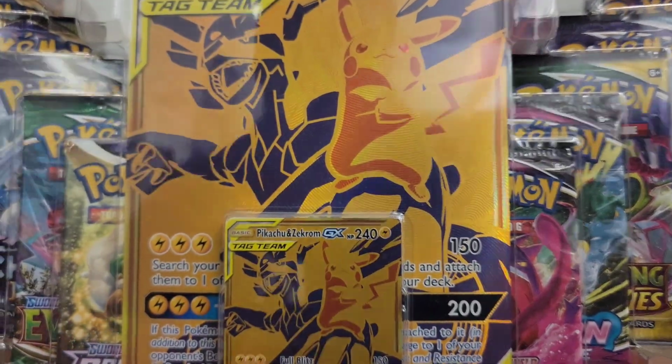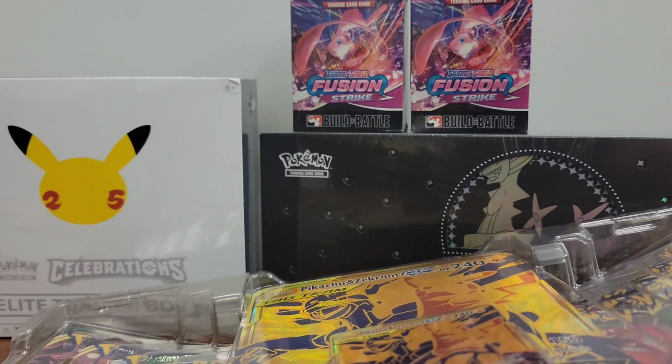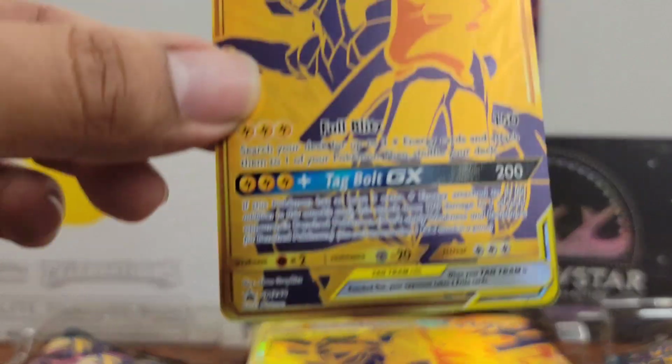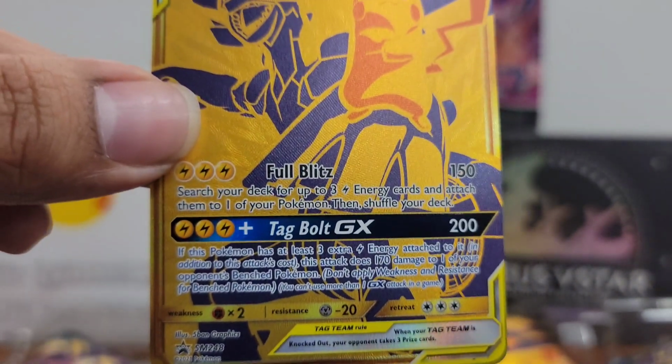Okay, so here we go. 5 packs on that side, 5 packs on this side. Promo and Jumbo. Let's do it. Okay. Gonna pop the promo out real fast. Bear with me. Oh yeah, here we go. Sun and Moon 248 promo there.